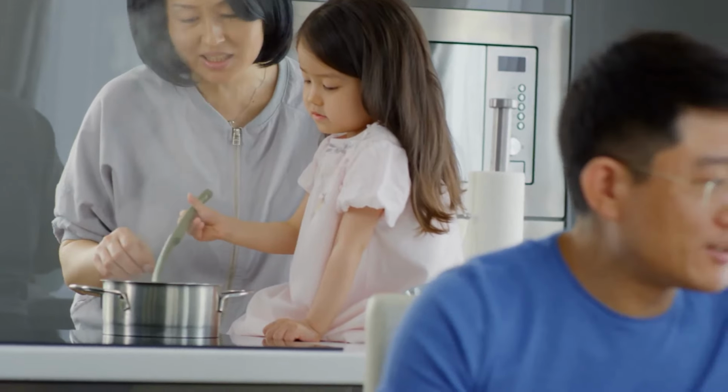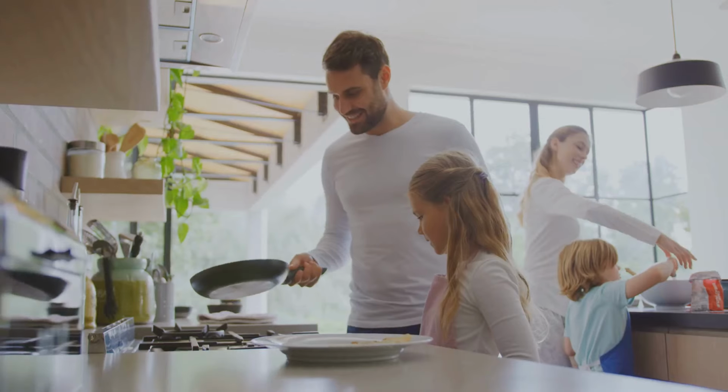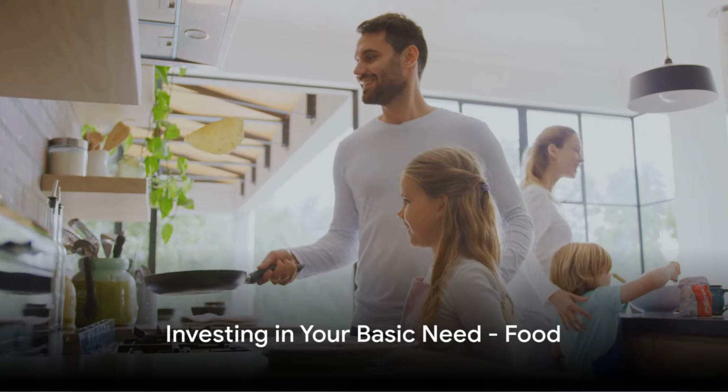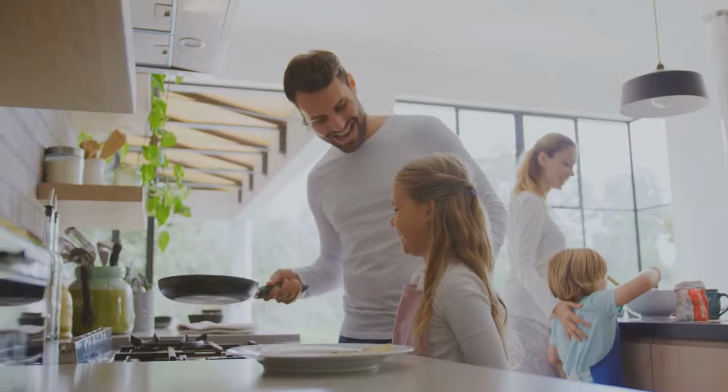It's not just about hoarding cans of beans and stacks of ramen. It's about planning and ensuring you have a balanced, nutritious supply to keep you and your loved ones healthy and strong for an extended period of time. It could be the difference between thriving and just surviving. It's like having an insurance policy, but instead of money, you're investing in your most basic need: food.